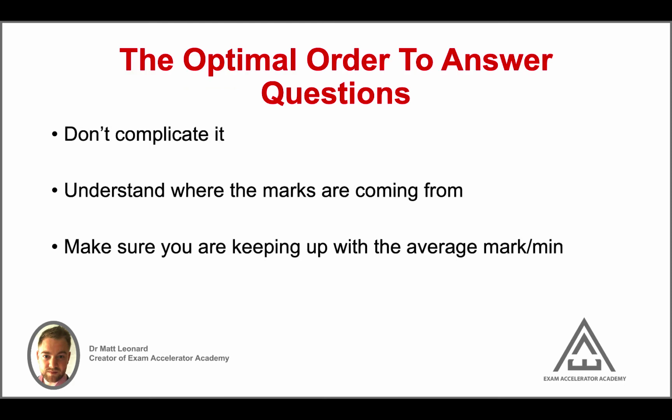So first off, people ask me what the optimal order is to answer questions. People go into real depths with this and they look at the marks, they see where they get the most marks. They might say, oh, if I do the essay, that gives me the most marks, so I can start there. Don't complicate it. The exams are designed so that it's easiest for you to go from the start to the finish. So open it up and start from question 1 and just work your way through. Just understand where the marks are coming from.